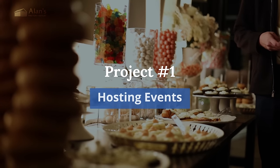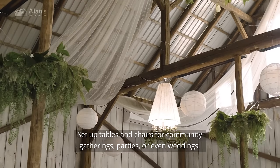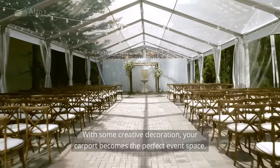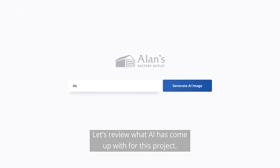Project number 1, hosting events. Set up tables and chairs for community gatherings, parties, or even weddings. With some creative decoration, your carport becomes the perfect event space. Let's review what AI has come up with for this project.